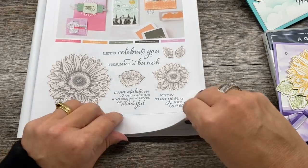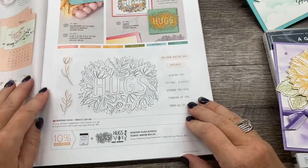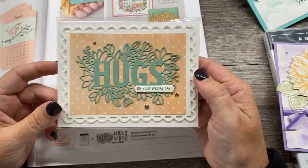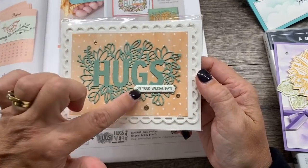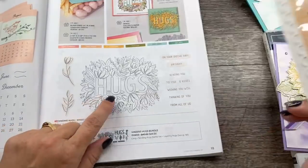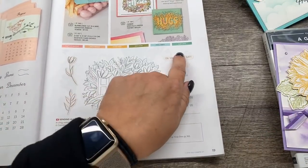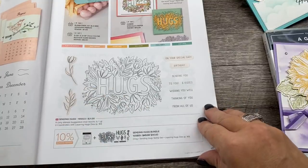Okay, next up is the Sending Hugs. And I have to apologize. I know I've got more samples of this somewhere, but I couldn't find them. I could only find this one, which really is only that stamp. But this is a really sweet stamp set. It's fun to color, great for watercoloring, and it's got lots of sentiments in it. So I love that.